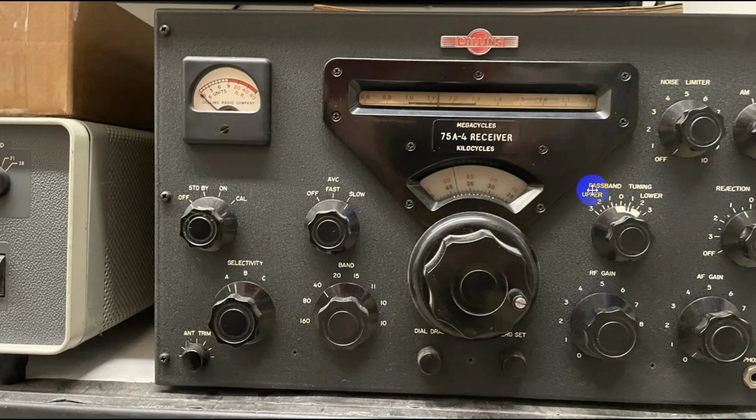And look at this passband tuning. This is not a modern feature. It goes all the way back to this receiver. And you can pick out just what you want. Very nice. A rejection control for receiving, a noise limiter. And over here, the selectivity, there are mechanical filters in the radio that you can use to really home in on your signal. You've got one for AM, one for single sideband, one for CW.